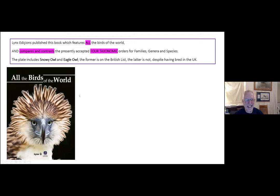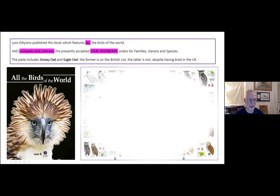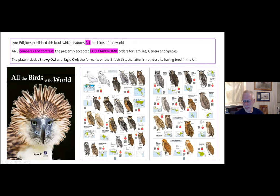Now, this magnificent beast is what used to be called the monkey-eating eagle. I think it's been called Philippine eagle after they've done some rationalizations, but it really does eat monkeys. And here's a plate to show you. And there are two birds that we can find in Britain. One is on the British list, and it's snowy owl up here in the top left.